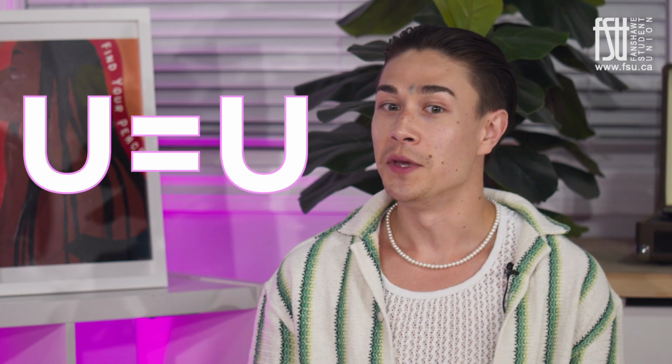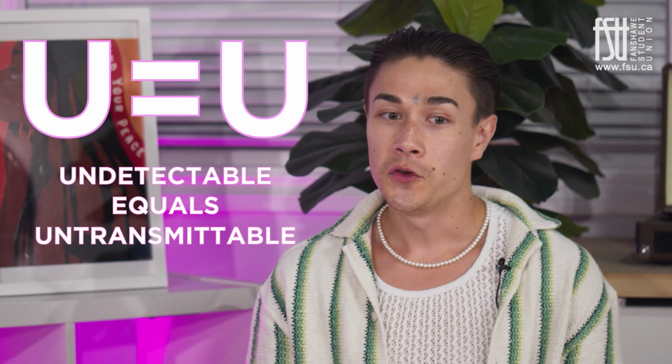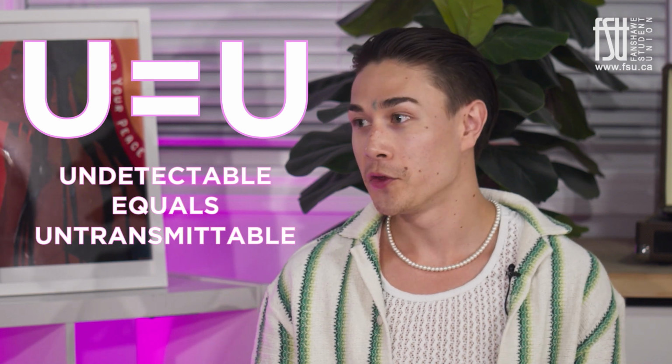And as well, there's a campaign that's going on right now called U Equals U. Essentially what that means is undetectable equals untransmittable. So folks who have an undetectable viral load, which means somebody's living with HIV, but the amount of the virus in their blood is so low that it can't be detected on a viral load test, actually cannot transmit HIV to their sexual partners, even if they're not wearing a condom.